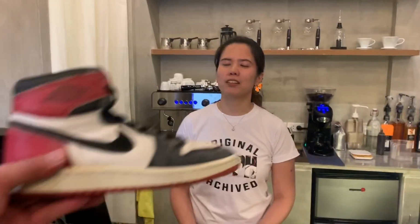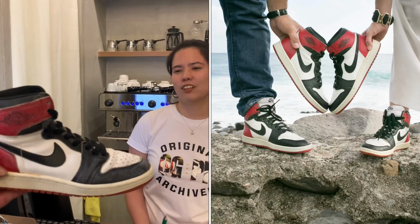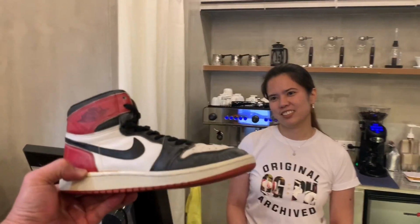No, sorry. That's very hard to find. It's what they call a unicorn pair and it has sentimental value to me and to my husband. Why? What's sentimental about it? It took him a long time to find that pair. And then when we found it, he gave it as a gift to me. Aww. And then we wore it on our prenup in Batangas. In 2015, yes. But he can always buy a new pair for you.